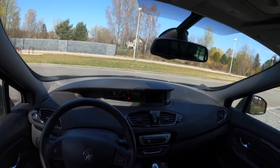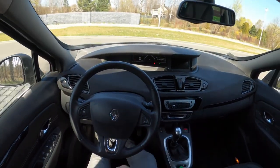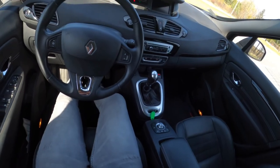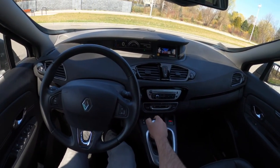This is an MPV with a big 7 seats. There's space for 3 adults in the middle row and just about enough space for 2 more in the back, while a VW Sharan is a bit more spacious still.